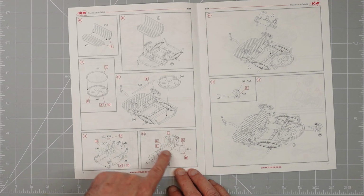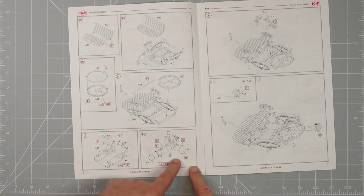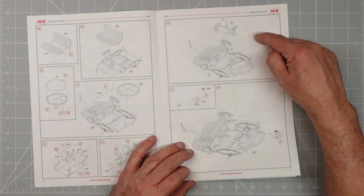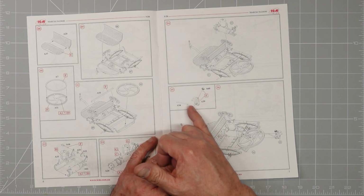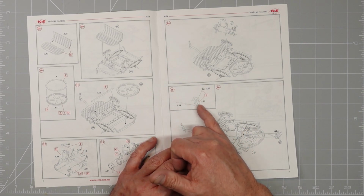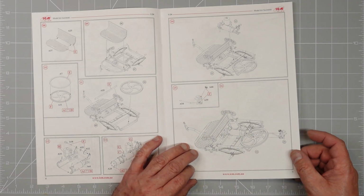A bit of seam work to take care of on there, so if you are going to get one of these and build it, I would do that first, let that dry, and then you have your seams all nice and hard when you need them. Adding the engine, and then here it looks like the crank system, so this is obviously the crank that's going to spin the flywheel, and we've got a gear on there as well, it looks like. So that's all very nice.